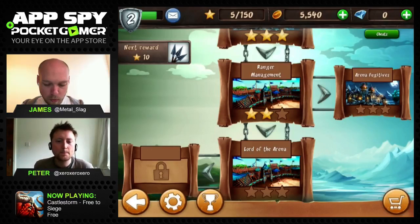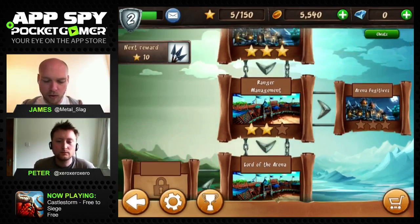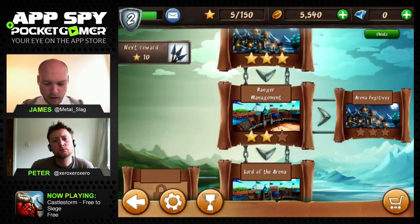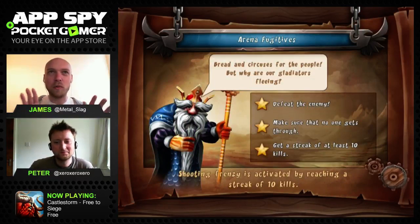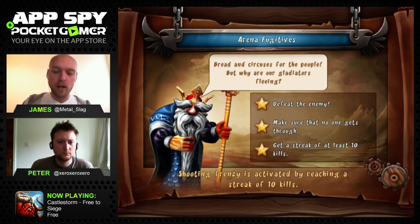That was Ranger Management. I've got more arena stuff, or Arena Fugitives. That's what I want to play. I want to play this. I want another one. You should. If you've not filled all your projectile slots, there are more available. Do I want to enter the equipment end menu? Not really, actually. I just want to see what another normal mission looks like before we move on.